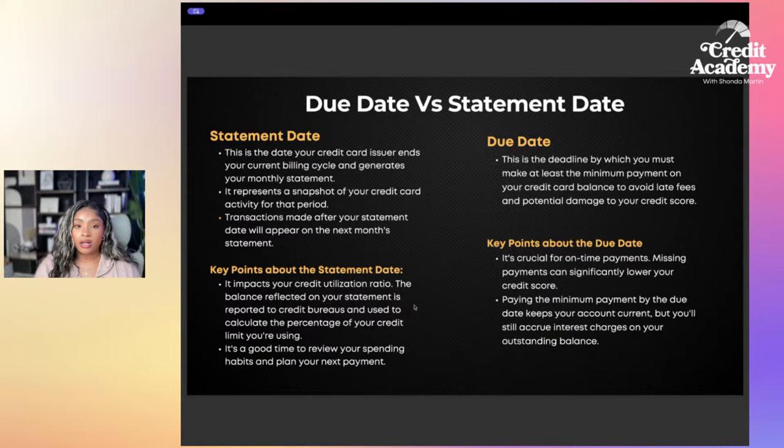Now, key points about your statement date. Like I said, it does impact your credit utilization ratio. Your reported utilization is based on your statement balance. If you look at your most recent credit card statement, you will see a statement balance. And then you'll get a clearer picture of why, regardless of how much I pay on my due date or how many times I'm paying off this credit card throughout the month, my utilization is not going down.